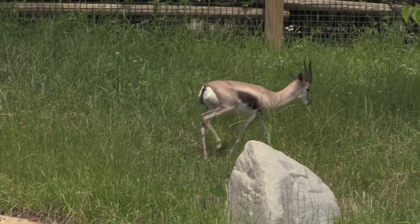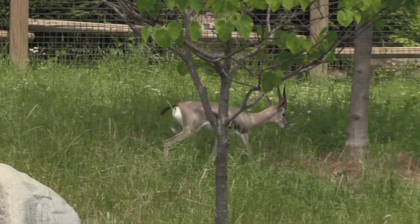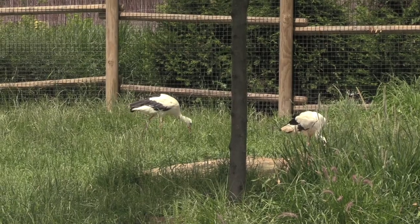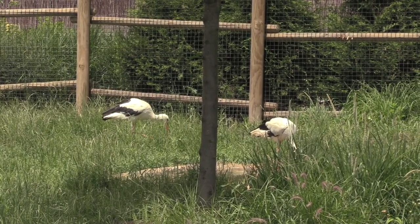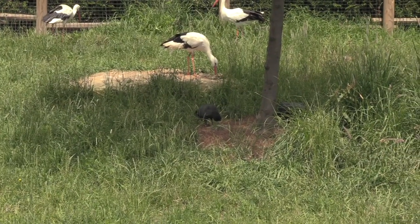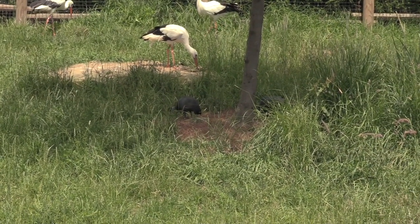Too far, Brendan. Stay with us. There's a Speke's gazelle. Cute little critter. And the white storks are easy to see. And the crested guinea fowl right by the tree.